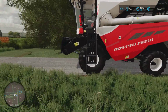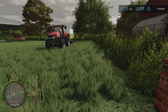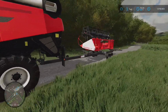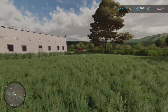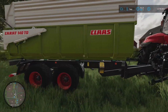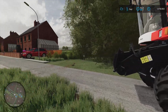But the only access we have to this field is this tiny little road here that goes between these brick houses. I was also in the process of moving some equipment over, so I moved the harvester and the header trailer with the header on it, and our third tractor with our tipper. Now this is our largest tractor, our Magnum 340. We don't need this big of a tractor to pull that tipper, but it is the one that I used to get that over here because I needed to move that tractor as well.